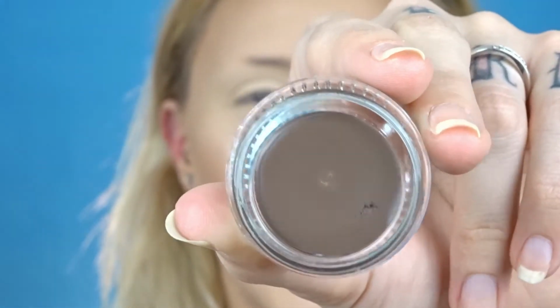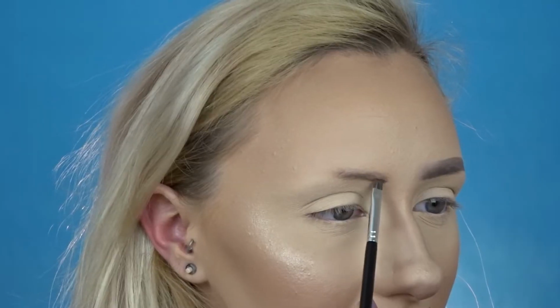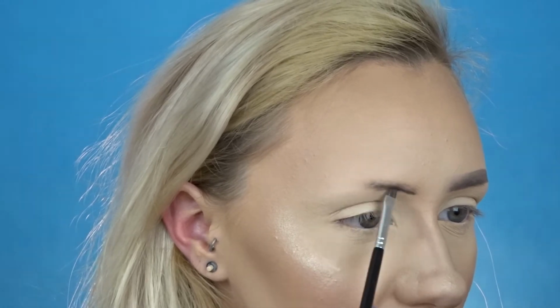Ooh, it's really soft. I dipped into it one time and you can see that little puncture right there. Yeah, this is pigmented. Holy moly. And you can see already how it's a little bit darker than the pencil, which is pretty normal with pomades. That's why in the pencil, I like to use the ash brown, like from NYX and Anastasia, but when I get the pomade, I get taupe, because it is just that little bit darker that I want anyways.